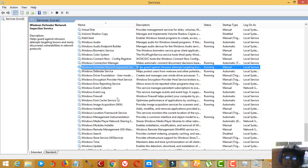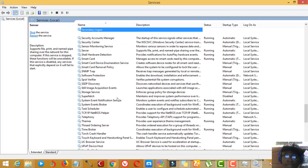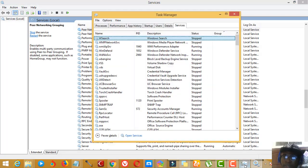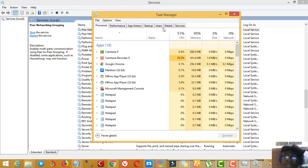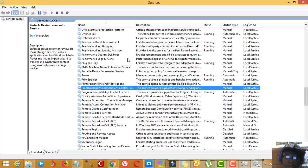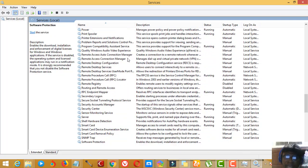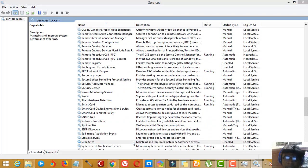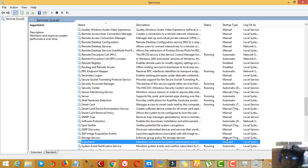So you want to go down again to look for Superfetch. Superfetch is another stubborn service that consumes a lot of disk space and is mostly responsible for clogging up your Windows Task Manager, especially the disk utility option. So you want to be sure that Superfetch is completely turned off because, to me, I don't think it's of any importance. Okay, so again, if you look down here, you're going to see disabled. I have already done that.